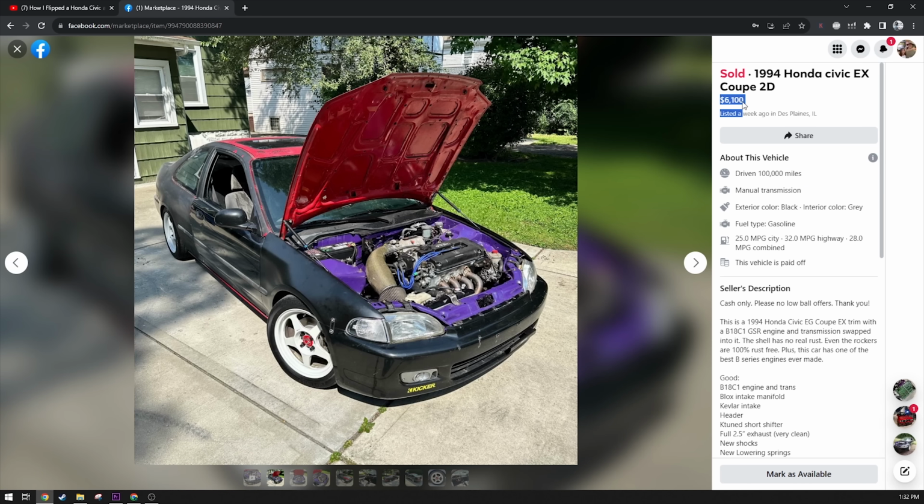I listed this car for $6,100 because I know that even though on Facebook Marketplace I always say cash only, please, no lowball offers, people still lowball. So I listed way high, and I'm hoping to get something around $5,000 for the car. So I listed the car and started waiting for the messages to roll in.